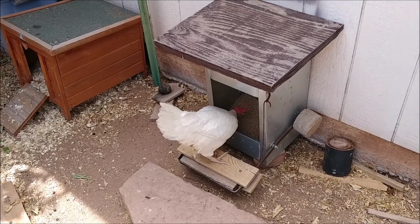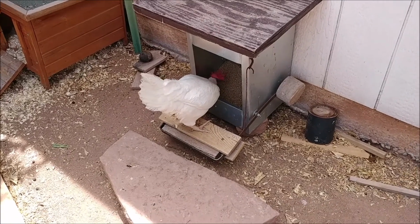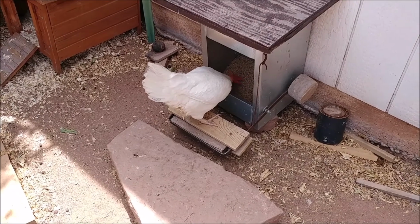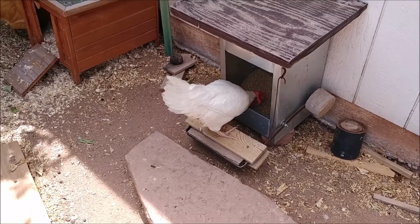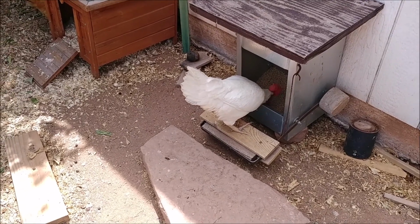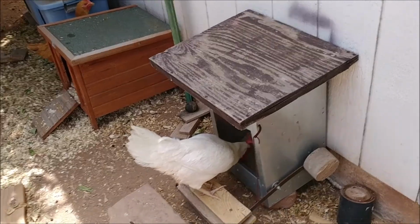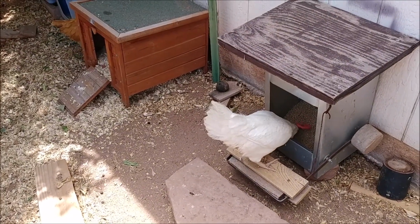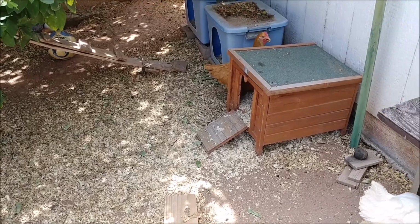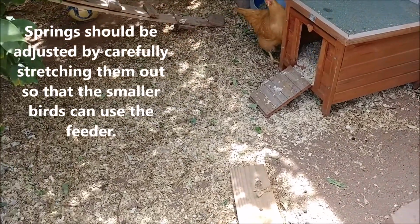The only modifications again are the top, and then I also put an extra slat on the bar, so that the birds, when they were younger, could learn it. I could take that off now. They're all big enough to use it without, but I haven't done that. And I generally don't put the spring on either, because the spring made it harder for the smaller birds to open the door.